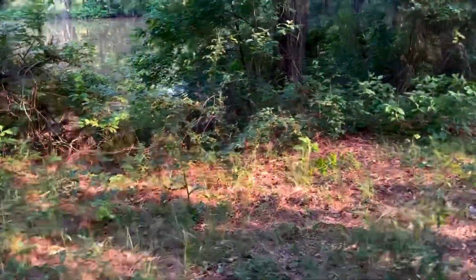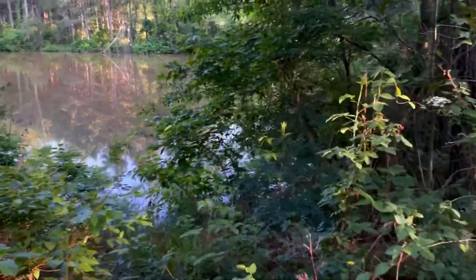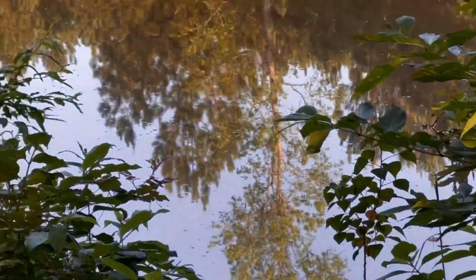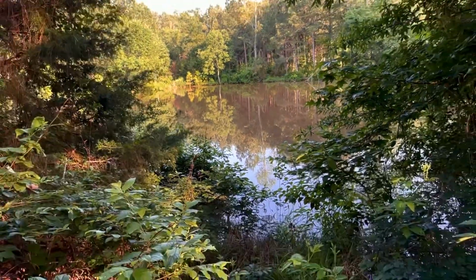All right, so here is the pond, pretty good size little pond. But you can see that water, boy, it's like chocolate milk. I know that may be hard to see on the camera here, but it actually wraps around this little peninsula here and goes back over here too.